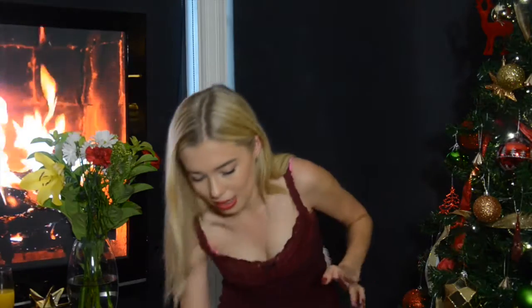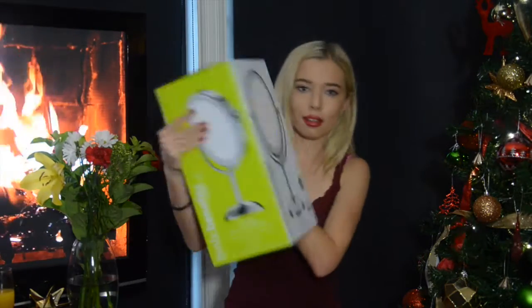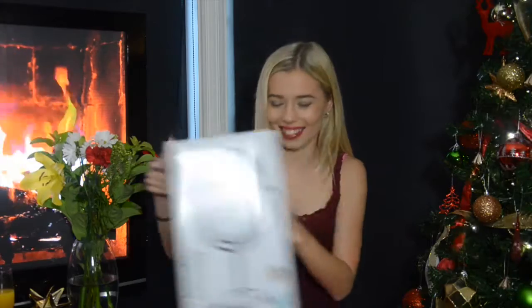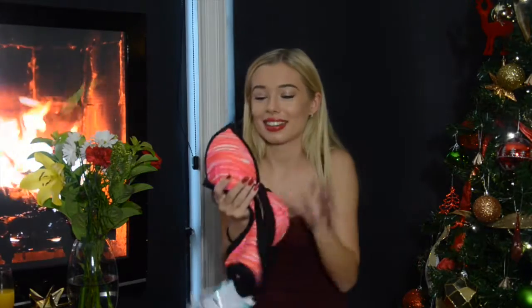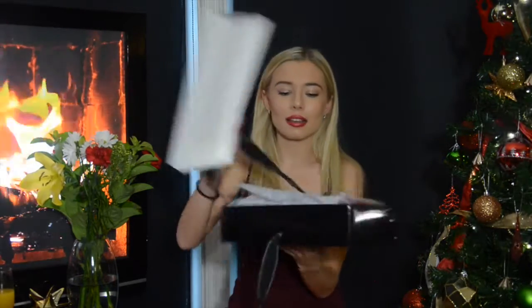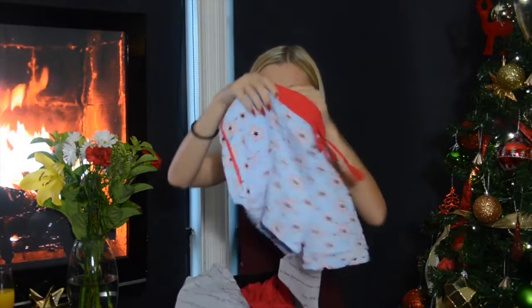And this is the mirror. And this is the bikini. These are the pajamas from Bras N Things.